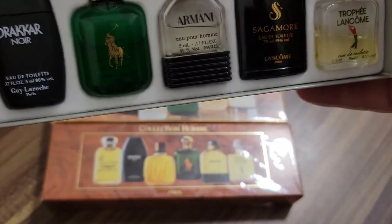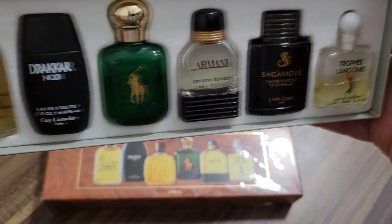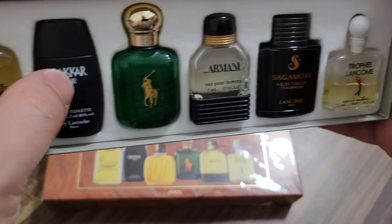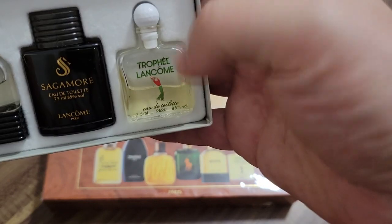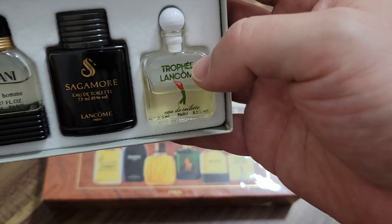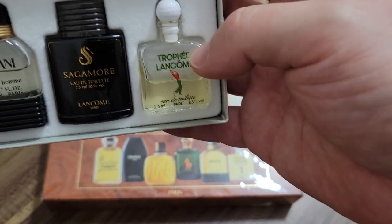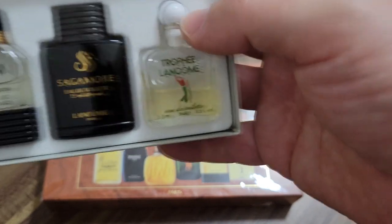I don't want them to fall out. These are a little bit used. You see, they're not exactly full. This one's close. And like I said with Trophy, this one's been used a lot. But when it's new, the bubble goes over to where the Trophy label is on these. But the bottle's really cool.